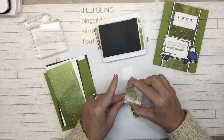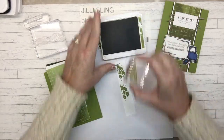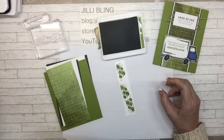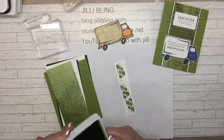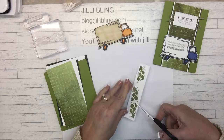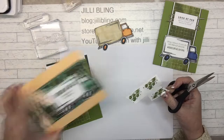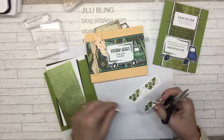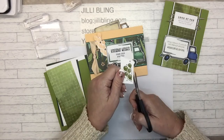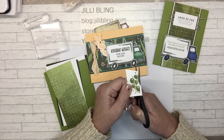So this stamp, I'm doing a couple extra, is intended to have balloons or hearts flying out the back of the truck. Might use that for the inside. So these need to be cut. And on the pale papaya ones, I did 2 bunches. Let me find that. And that came out kind of cute. Maybe I'll try 2 bunches. So I'm going to leave a little bit here on the end to attach, put glue on it, attach it behind the truck.